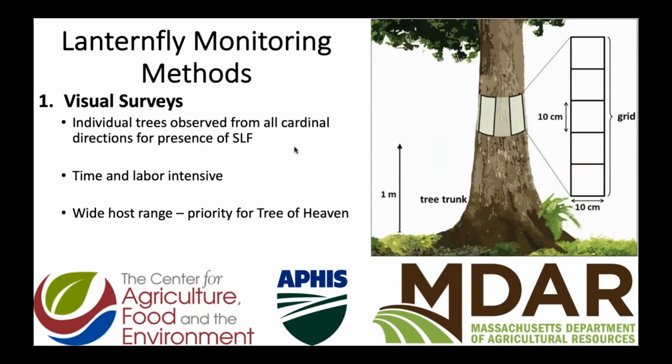Unfortunately, that aids its ability to be a host for this hitchhiking insect, where you can picture people driving and stopping at a rest stop. That's one location where MDAR is doing surveys. For the surveys, we really have right now three methods, and our hope is to improve upon these methods as part of this research project.